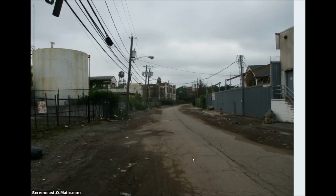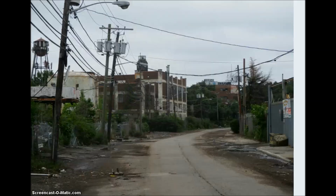But I would bet the bank that the soil is very badly contaminated because these buildings go back before 1930. And back then, there was no such thing as the EPA or anything like that. And basically, they were dumping chemicals, and the chemicals were leaching into the ground, as you could see from those 55-gallon drums I showed you earlier.